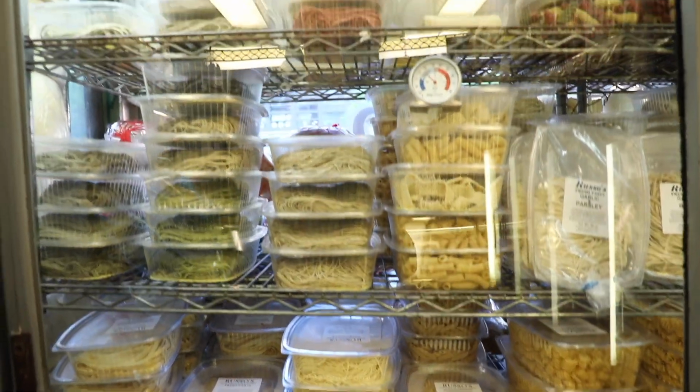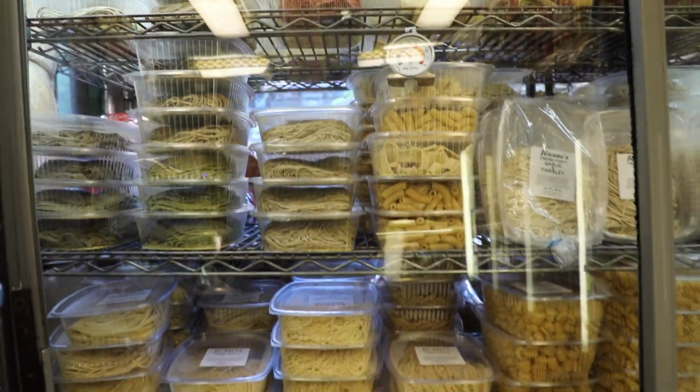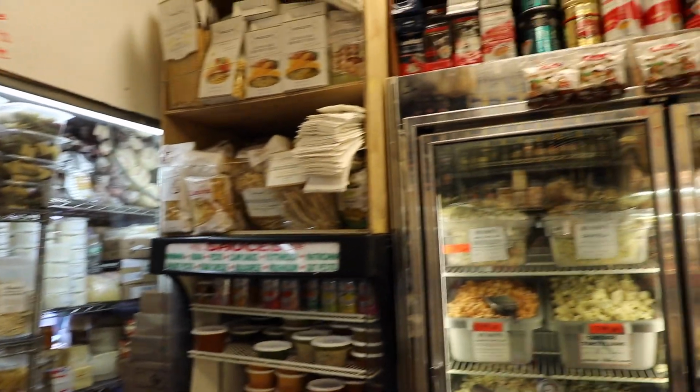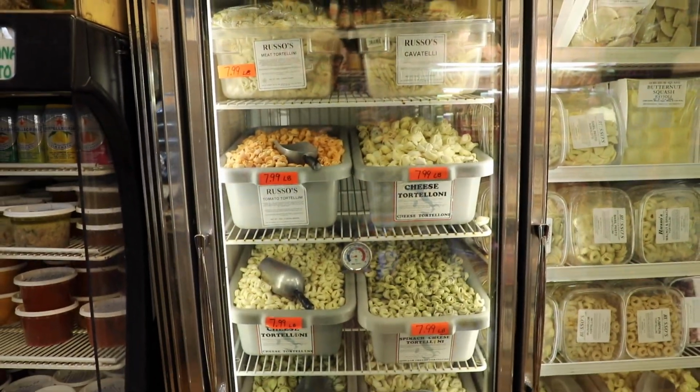Now we're going to take a little tour inside. When they first opened, they sold only 2 types of pasta, a meat-filled ravioli and a cheese-filled ravioli. Now they have over 40 different types of pastas: ravioli, cavatelli, gnocchi, really everything.